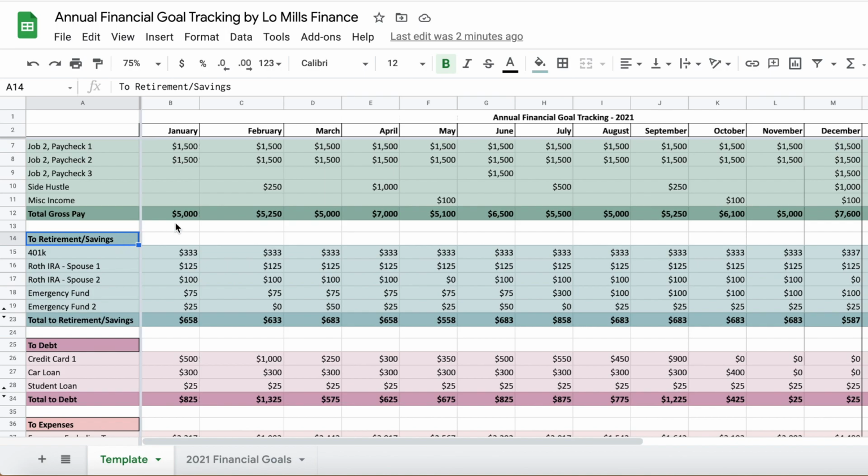Now looking at retirement, they made pretty consistent payments all throughout the months. There were some months where they missed a contribution or decided to make some other thing a priority, so they didn't put anything into one of their retirement accounts. But overall, they were pretty consistent, contributing around $500, $600, $800 one month to retirement and savings.